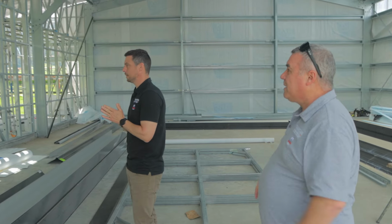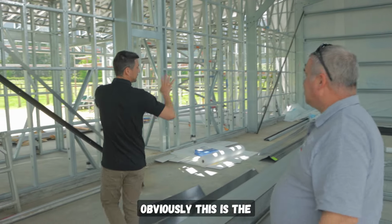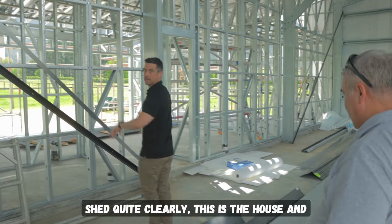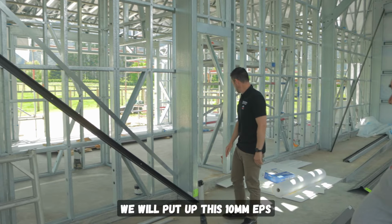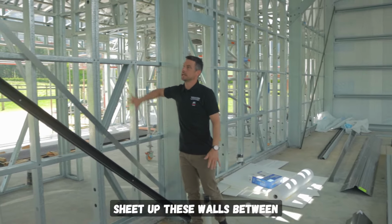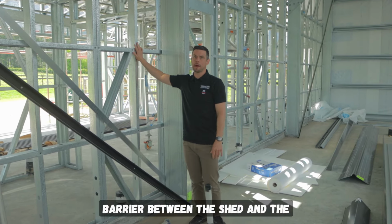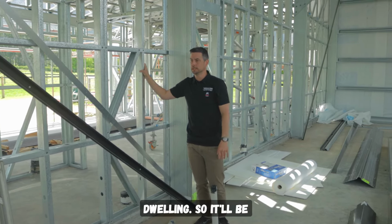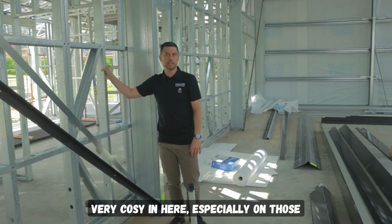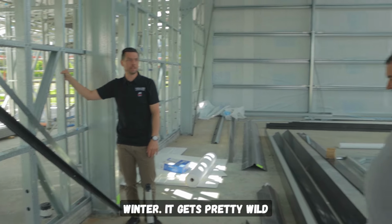Shall we go into the habitable part? Keep moving on. Yeah. So obviously this is the shed quite clearly. This is the house. And we'll put 10mm EPS sheet up this wall between the portals, which creates a nice thermal barrier between the shed and the dwelling. So it'll be very cozy in here, especially on those windy Te Aroha days during the winter. It gets pretty wild through here.